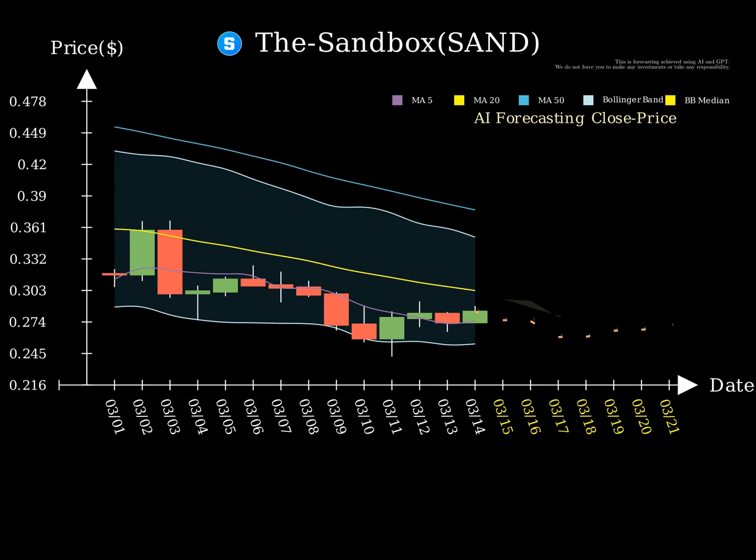Therefore, a short position could be initiated with an entry price around 0.278, the predicted price for March 15th. A stop-loss order should be placed at 0.283, the resistance level, limiting potential losses. The target price could be set at 0.259, the strong support level, aiming for a potential profit of approximately 7%. This strategy utilizes both the price trend and technical indicators to identify potential entry and exit points.